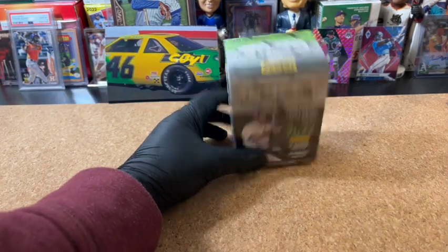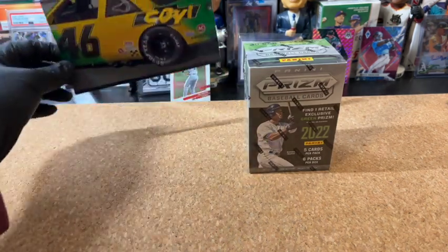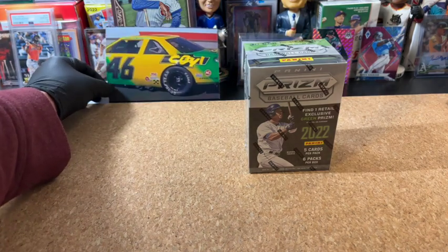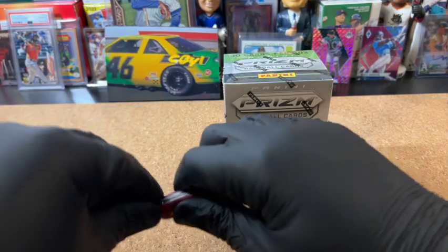So we've got this blaster box. I picked up one exclusive green prism, so I thought it was only fitting that I got the nice cold trickle 46. We've got 30 cards per box, 5 cards per pack, 6 packs per box. Just like any Panini product, we've got quite a few different prisms to go through, but I just kind of want to rip. See what we've got.